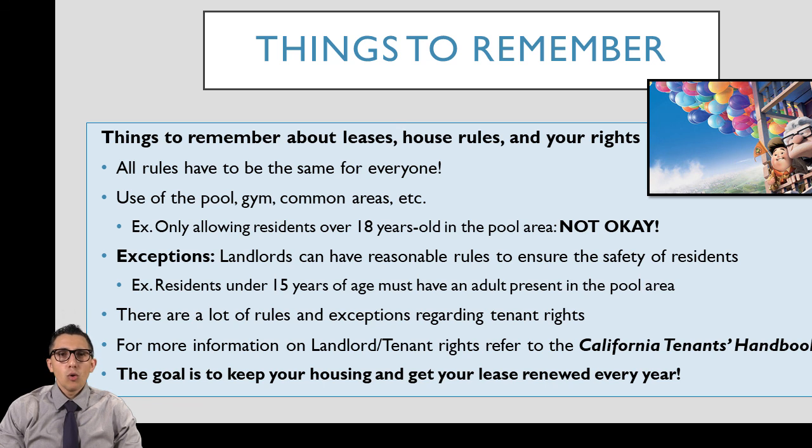At the end of the day, the goal is to keep your housing and get your lease renewed. So be respectful to your landlord and respect your lease agreement.